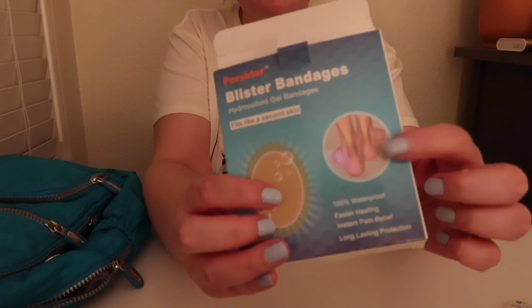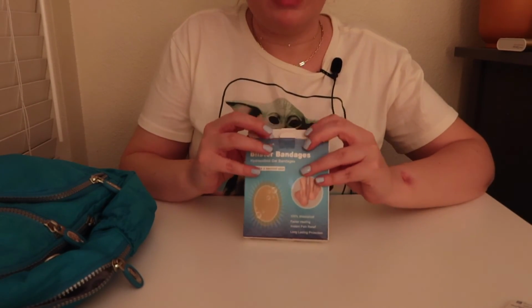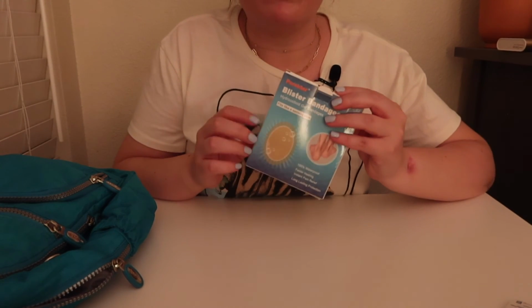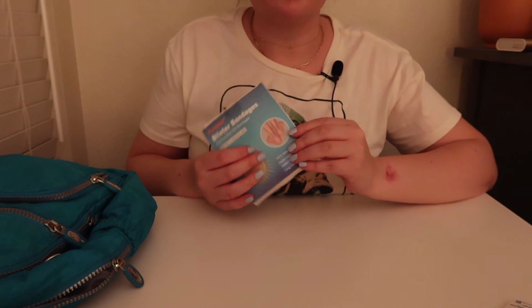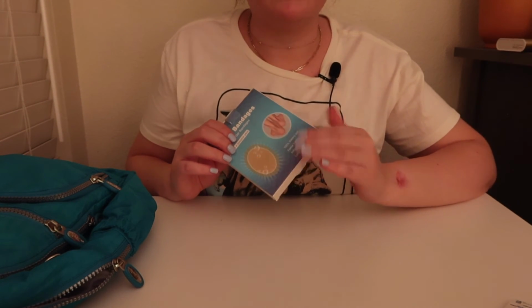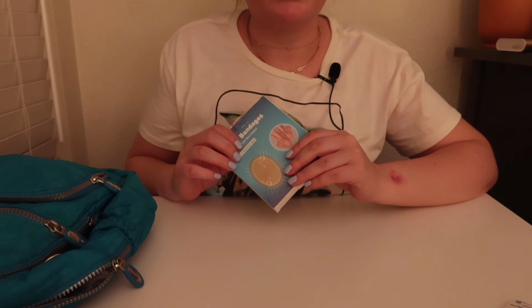It goes on the back of the foot, and it's so comfortable. I love these so much. I think these are perfect for like Doc Martens. I have Doc Martens that really kind of scrape the back of my foot. I'm gonna wear these from now on.